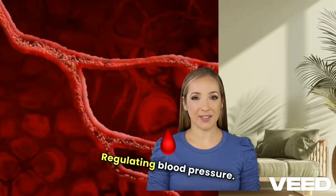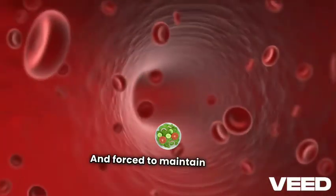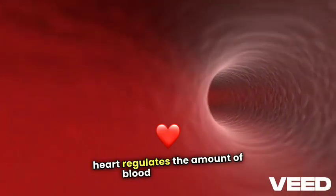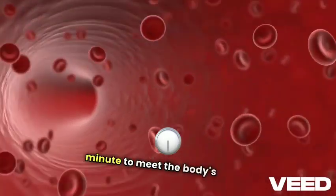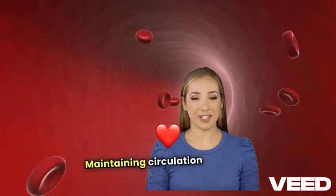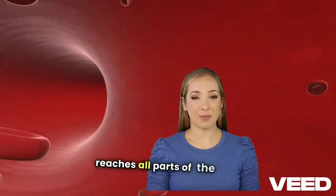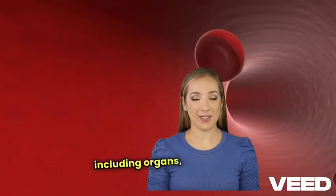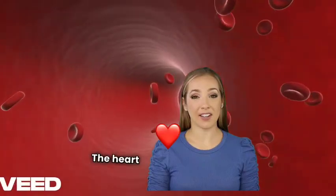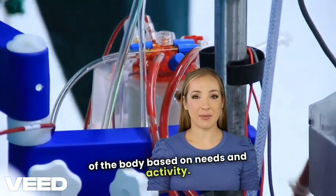Regulating blood pressure. The heart adjusts its pumping rate and force to maintain healthy blood pressure. The heart regulates the amount of blood pumped per minute to meet the body's needs. Maintaining circulation. The heart ensures blood reaches all parts of the body, including organs, tissues, and cells. The heart adjusts blood flow to different parts of the body based on needs and activity.